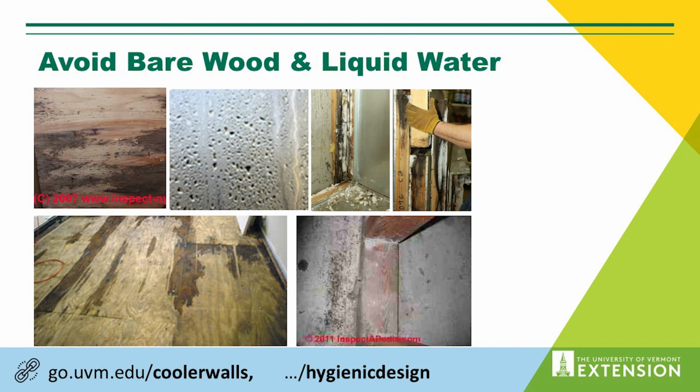What we want to avoid is this. We definitely don't want to have bare wood exposed to high moisture or liquid water. Those things don't go together very well, both from a hygiene or produce safety perspective, but also from a durability perspective. We are putting a fair bit of time and money into these spaces and into these buildings, and so we should think about preserving them the best way we can. We know we have potential for liquid water, either from the washing area or from drainage, but also from high humidity in coolers and potential for condensation. So thinking about how to avoid bare wood coming into contact with liquid water can really help us out in the long run.